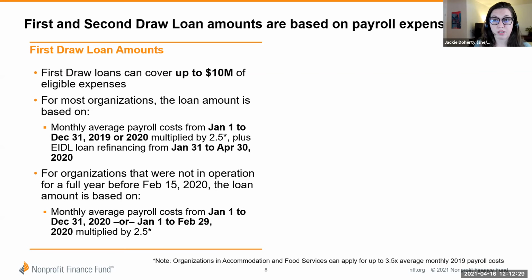A couple other things that I would say, the loan amounts are still based on your payroll expenses, regardless of which draw you're looking at, but the maximum amounts that you can ask for are different. So for first draw applications, you can request up to $10 million if you have really significant amounts of payroll, where that would represent 2.5 months of your average payroll expenses in a given year.